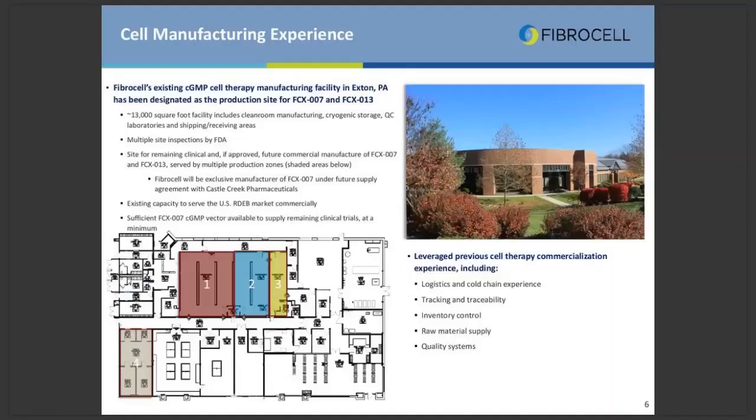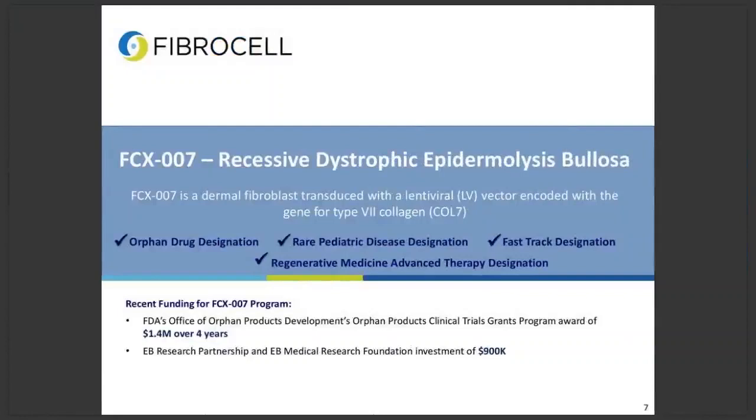But what I'll do is I'll move into the program after a little bit of the overview. And again, FCX007, which is a fibroblast that is introduced with a functional version of the COL7A1 gene.